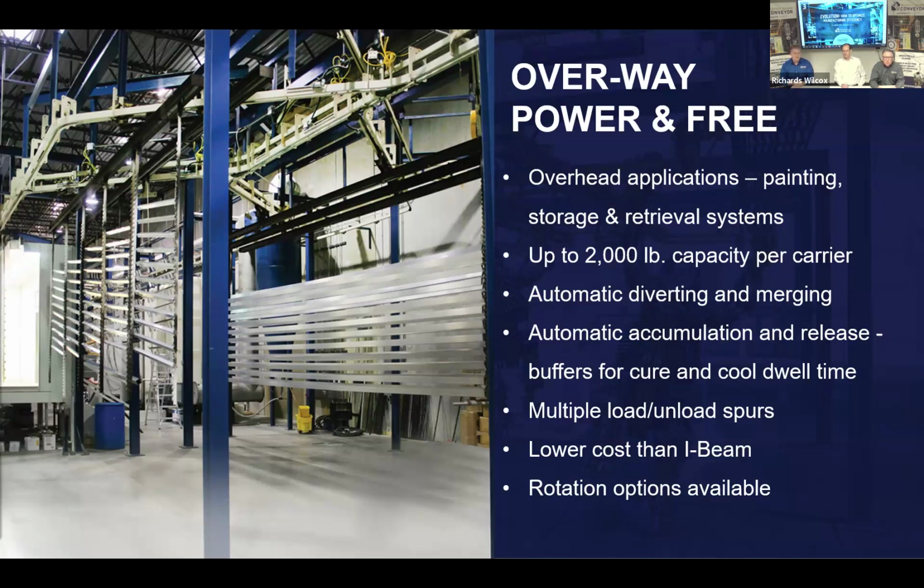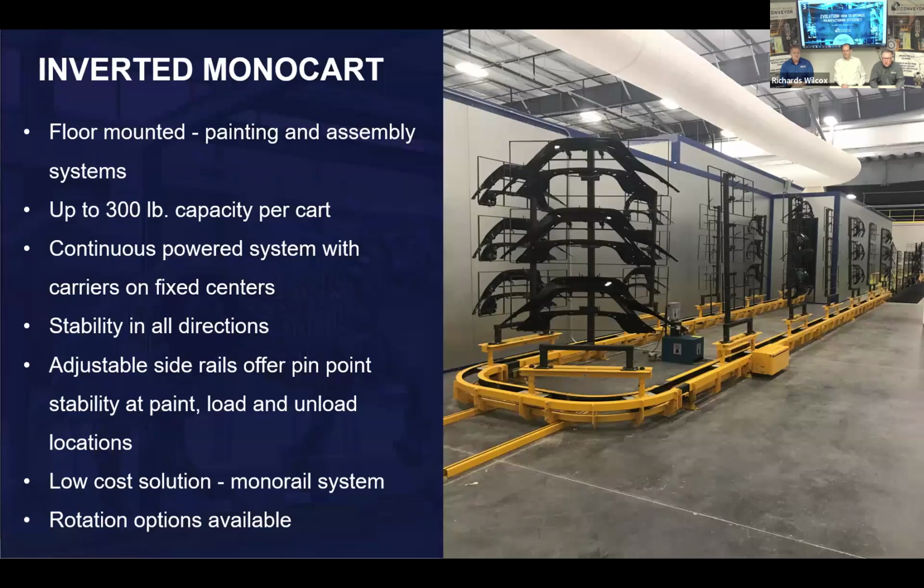Next slide. We're moving too fast. Okay, inverted.